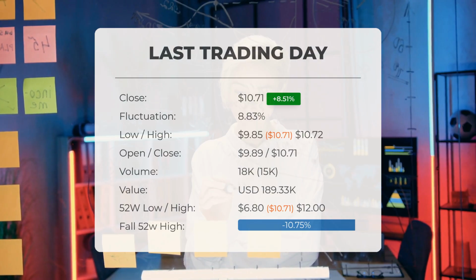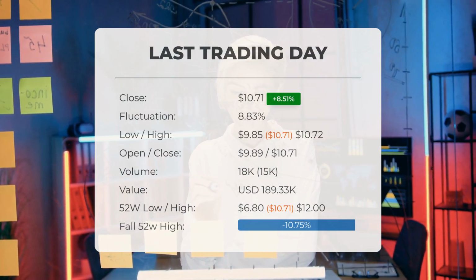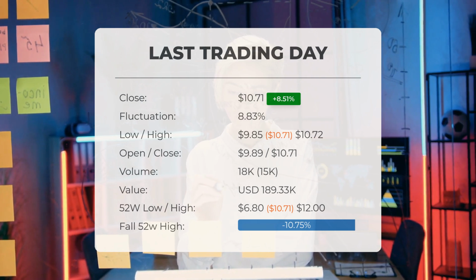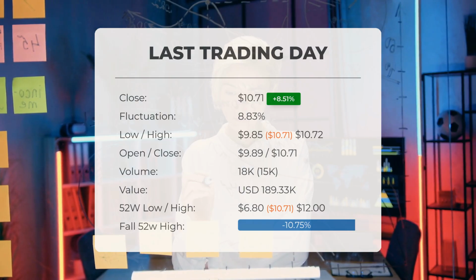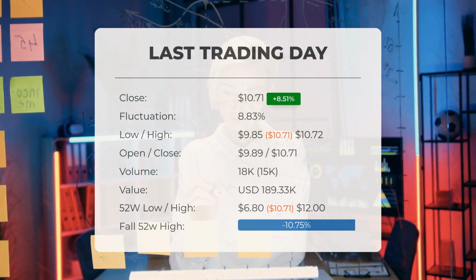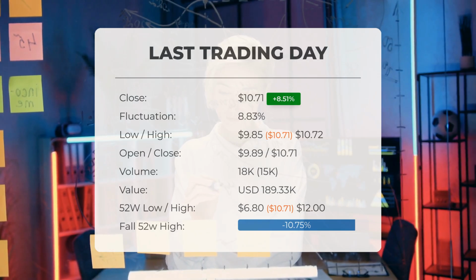Currently, the price is 10.75%, or $1.29, below the 52-week high, and 27.98%, or $4.16, below the all-time high reached on the 31st of March 2022, when the price peaked at $14.87.